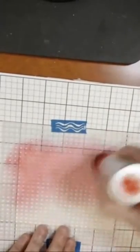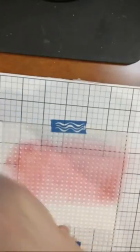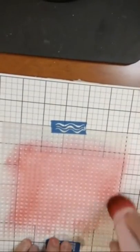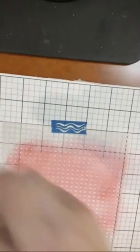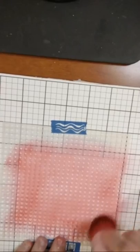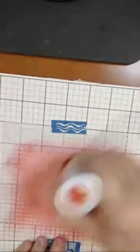Now that'll depend on how much ink is in your ink pad. And I honestly prefer to keep my ink pads on the dry side, because I like the look that it gives me. I don't get much of a wet look on the stencil, so that's just what I prefer.